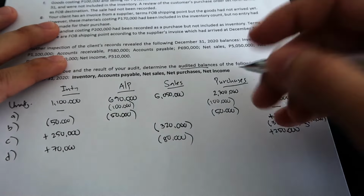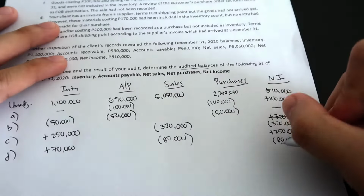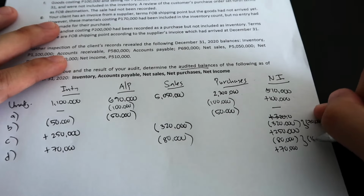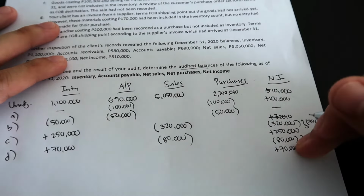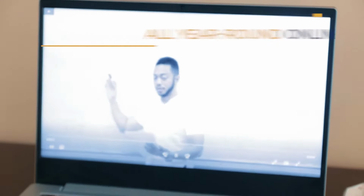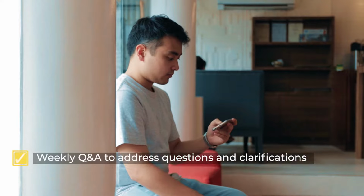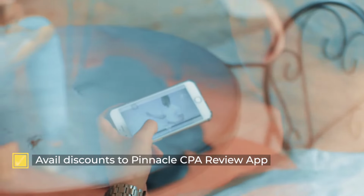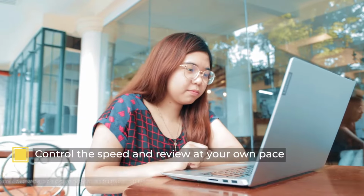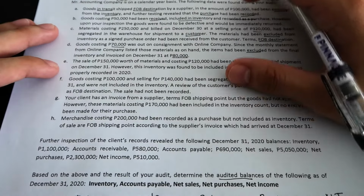So, ganito ulit gagawin ko. Okay, obviously, minus 80. Yung adjustment sa inventory, positive siya. Plus, positive din to because they are directly related. Nakuha nyo yan? So, for this one, it's minus 10,000. Yung net effect niya. Okay, pinakita ko lang again yung breakdown of the 10,000 adjustment. Okay? So, ayan, that's for letter D. Let's go to letter E.